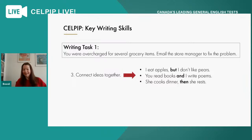So you can still see the exact same three simple sentences here on the left-hand side of my examples. But what you'll now notice is I've added in a conjunction. So these are the joining words. These are the words that are bolded or darkened in the middle of each of these three sentences. And what I've attached to the other side of that conjunction is another short, simple idea. So I'll read that first example aloud and you'll see how it flows together. So I eat apples, but I don't like pears.